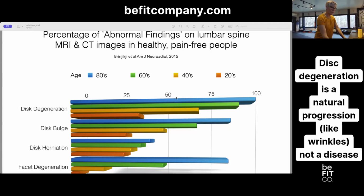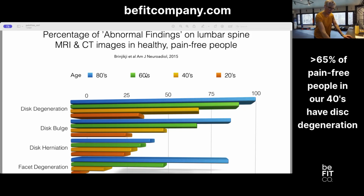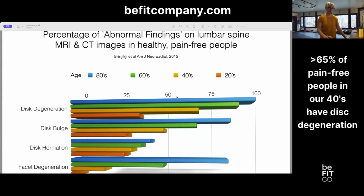Look at this. This yellow line is people in their 40s. Pain-free people in their 40s. With MRI and CT, we're up to over 60% of people, maybe 65%, in their 40s whose report is going to say degenerative disc disease. Not a disease, natural process of aging.